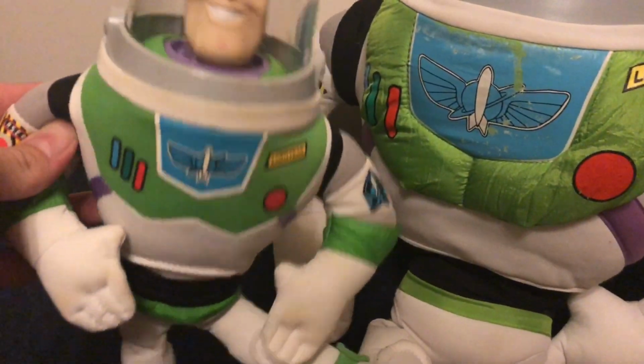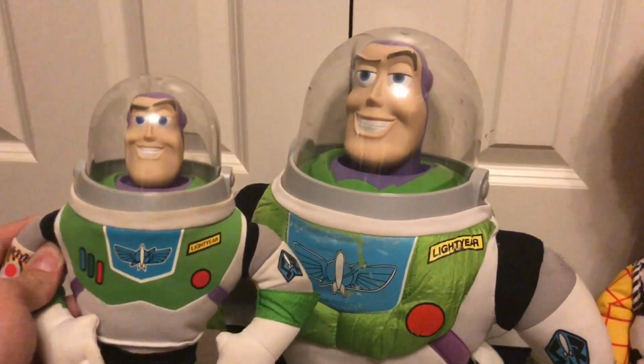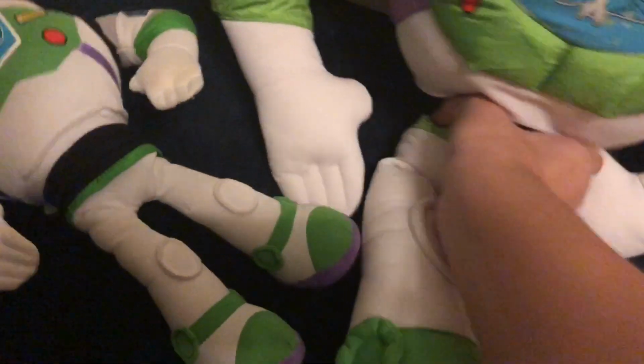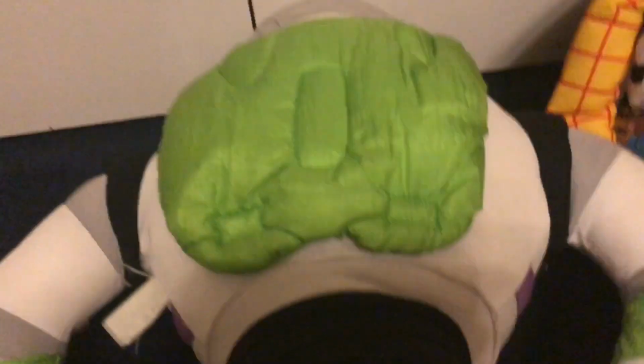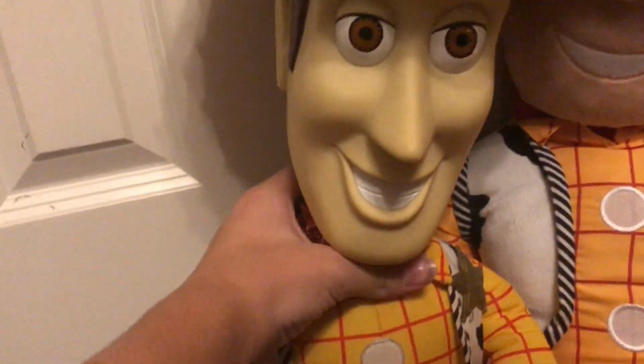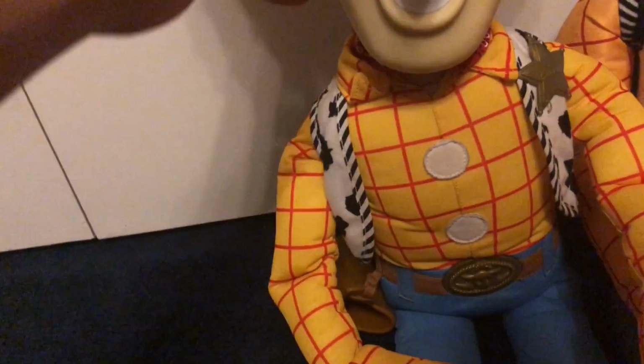He's very much identical to this guy, just with a much larger head, which does have a ton of scratches on it, just simply from it being very hard plastic. Very big feet, too. And on the back, here's the back. Not really much to talk about on the back, too.